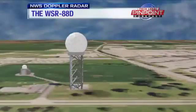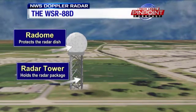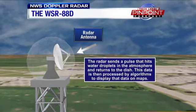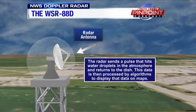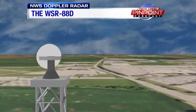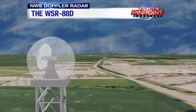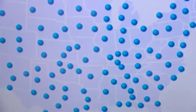You hear about it a lot during severe weather coverage. We're lucky to have one right here in the Quad Cities at the local National Weather Service office on the north side of town. Now, these have been around for a few decades now. They're often being upgraded. The most important thing to know is they not only tell us where the rain is or the snow in the winter, they also show us how the air is moving inside of thunderstorms. This allows us to see that rotation that can be indicative of a tornado or what could turn into a tornado any moment.